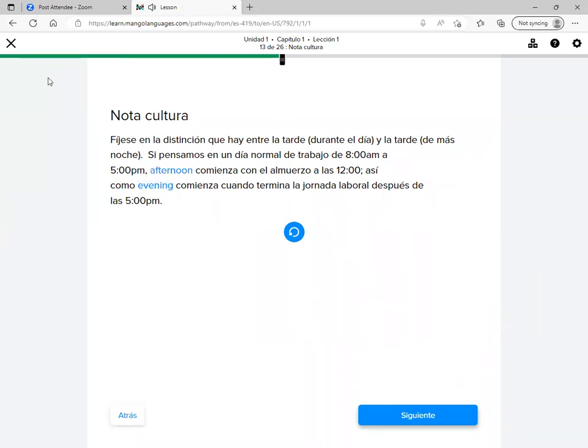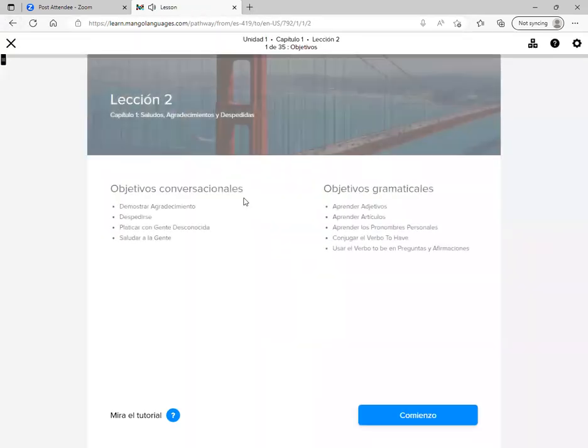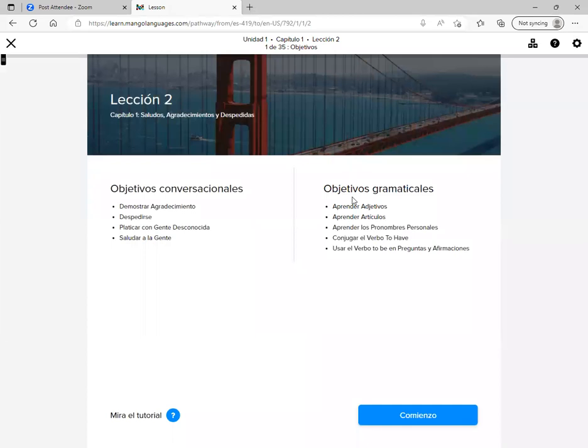And if we skip ahead to lesson 2, we'll see a grammatical note. And again, lesson 2 has its conversational objectives and grammatical objectives, and they're different from the ones from lesson 1.